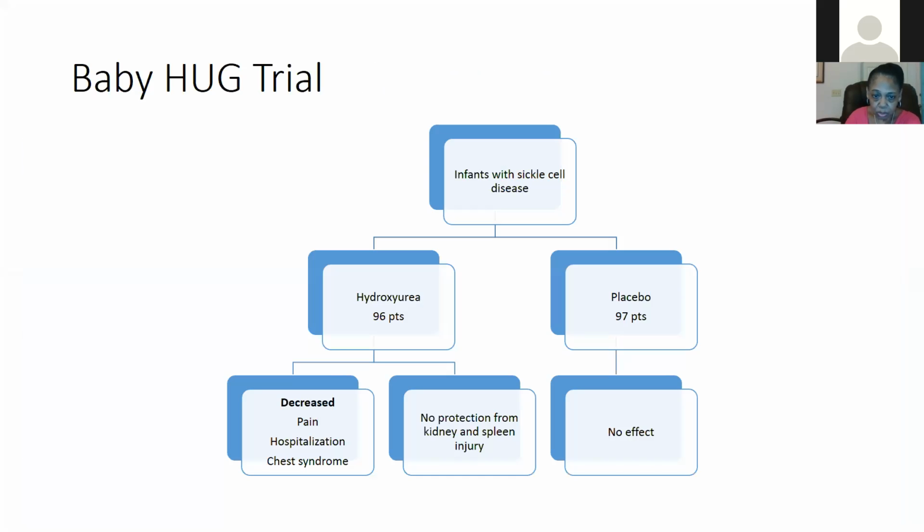So the study was a randomized trial. About 96 children were on Hydrea. The other 97 patients had to receive placebo. And again, as it did in adults, it demonstrated decreased pain, decreased chest syndrome, and hospital stays. Unfortunately, there was no protection from the kidney damage and the spleen damage that we know are ongoing throughout a child's life and into adulthood.